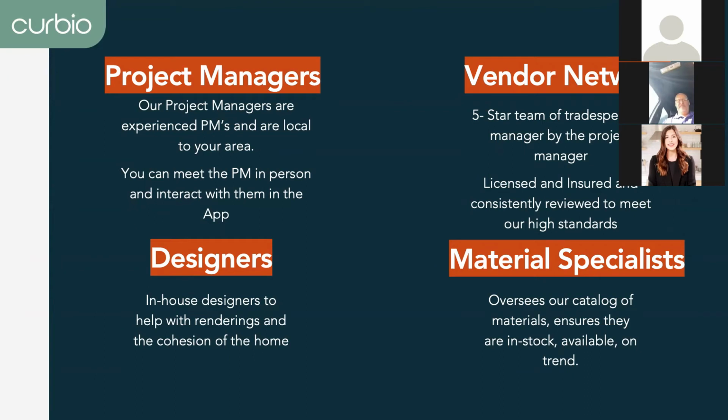We also have designers on staff to help us with floor plan changes and larger renovations and design improvements around what buyers are wanting in your market. And lastly, we have materials specialists who oversee our catalog of materials to ensure items are in stock, on trend, and ready to ship.